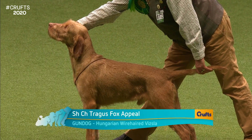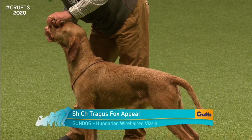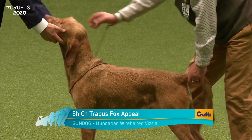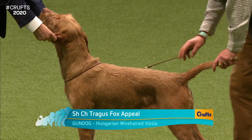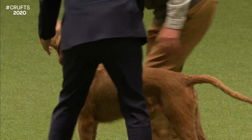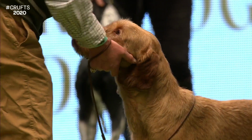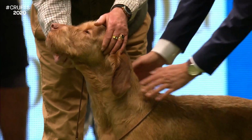And there is the Hungarian Wirehaired Vizsla, a cousin of the Vizsla and thought to be the result of crossing with German Wirehaired Pointer blood. It's said that the breed started when 2 puppies were found in a pet shop and a Czech breeder took them on and developed the breed from them. That's in 1904.